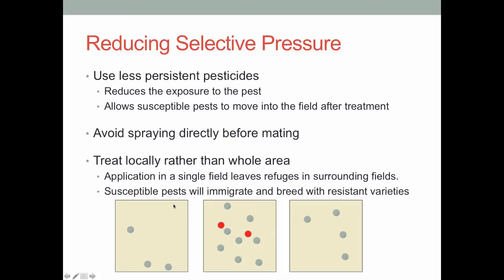So for example, if you've got, say, a set of fields like this all right next to each other, and you notice you've got a pest outbreak in your middle one, it might be tempting just to apply pesticide across all three. Because if you're using something like an aerial application, you might be sinking more costs into hiring, say, an airplane than you are in the pesticides. So you might just say, you're already flying over all three fields, just spray all three of them and take care of it. However, if you were to just spray the one field, you'll at least maintain some populations of susceptibles in your neighboring ones that can go in and mate.